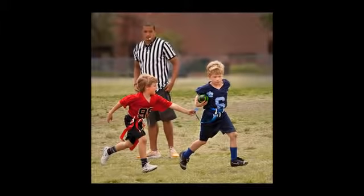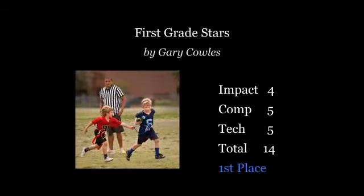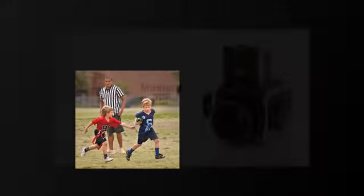It takes a little bit of studying to get to the moment where the tackler, the defender, has the running back's flag. I guess that's what it's called, and this looked like flag football. But it's perfect. His eyes are on it. He's got a hold of it, and he's pulling on that. It's a perfect moment from this event. And again, the composition, the framing on this is just perfect. 4 for impact, 5 for composition, 5 for technique, for a total of 14 points and first place.